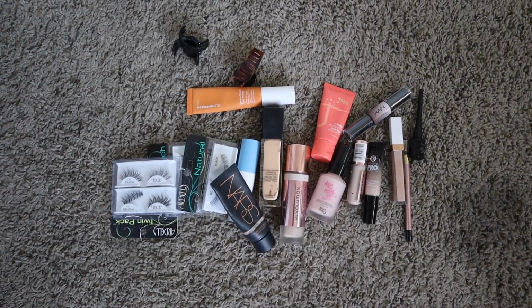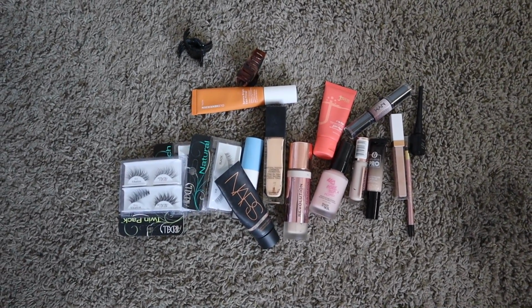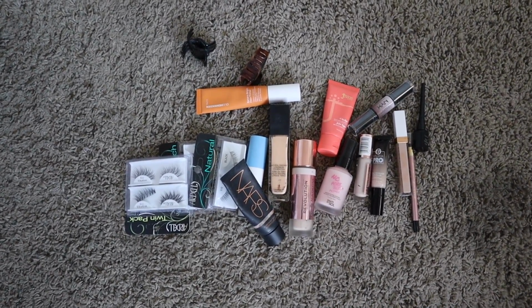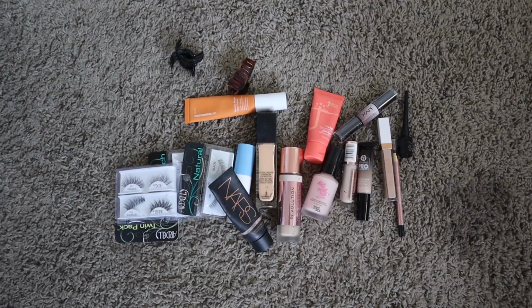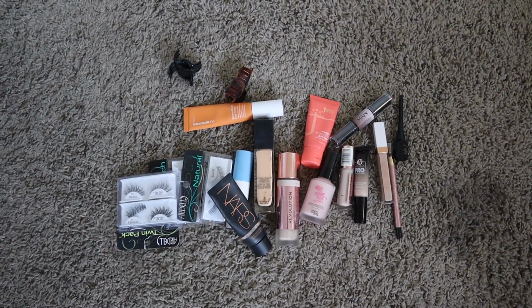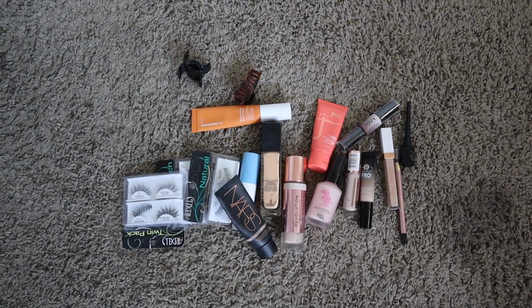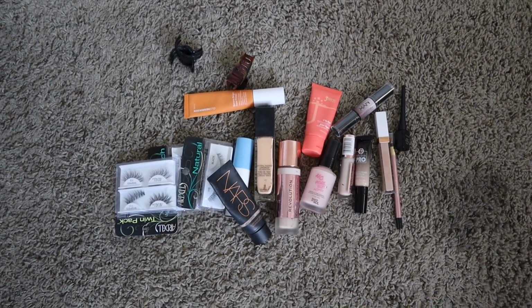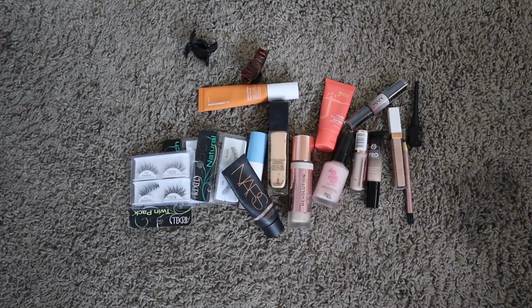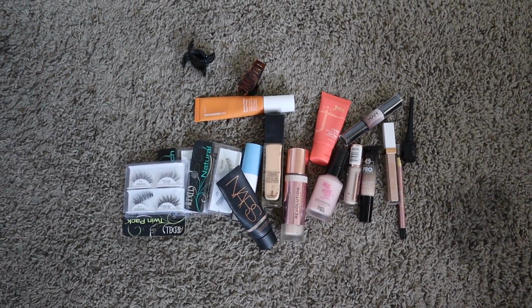This wasn't a huge declutter, but I just feel like getting rid of this many foundations and concealers is really significant because I feel like that's what you spend the most money on in your collection, and personally that's what I feel like I'm always trying out. I feel like the foundations that I kept I'm really happy with, and they're kind of like holy grail formulas. So these other ones I was just ready to release back into the wild. So this is the finished declutter pile.